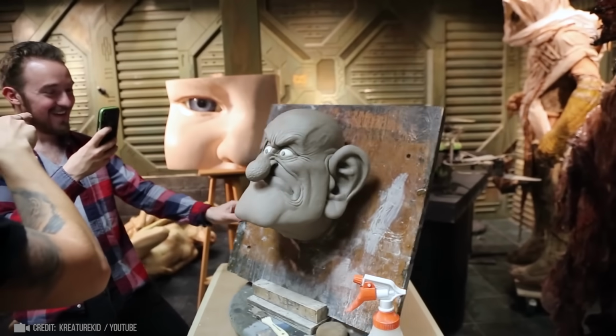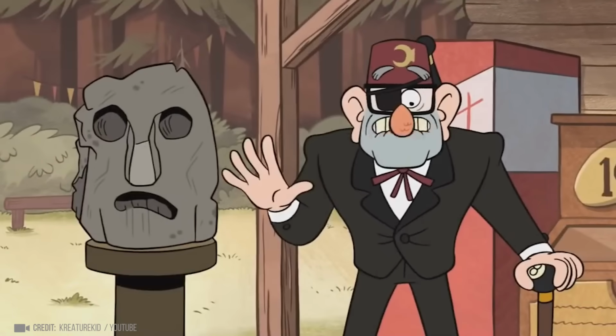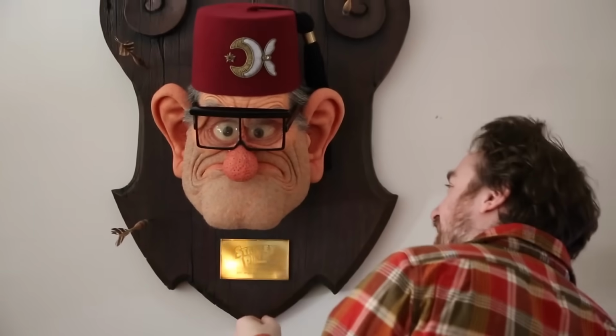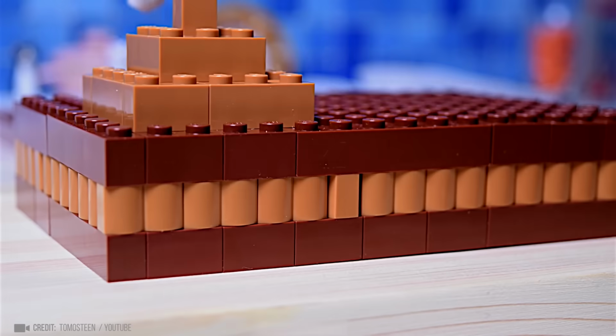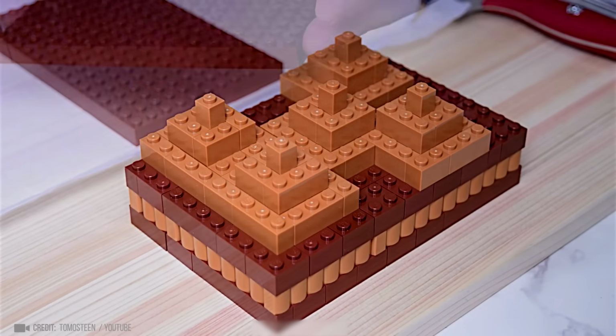Recognize Grunkle Stan? Here we have rock that looks like a face rock. The rock that looks like a face. Although he looks so realistic, it's impossible to confuse him for anyone else. Doesn't it look like a chocolate Lego? Well, don't believe everything you see. This is just stop-motion editing.